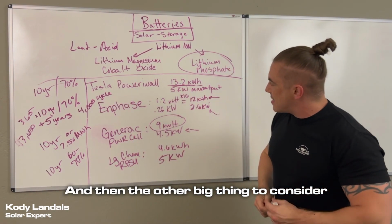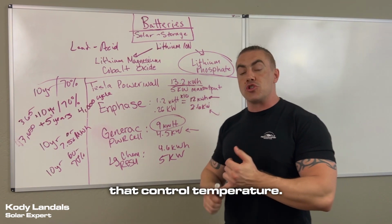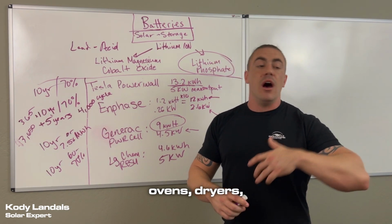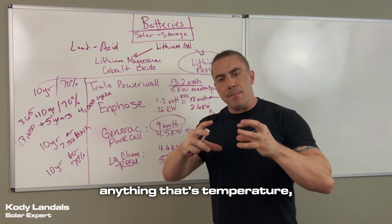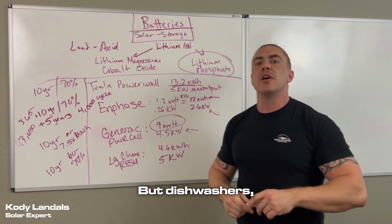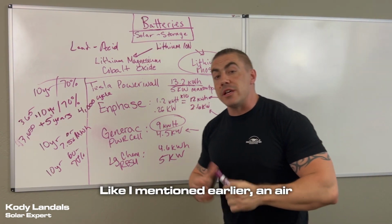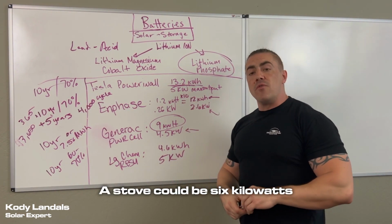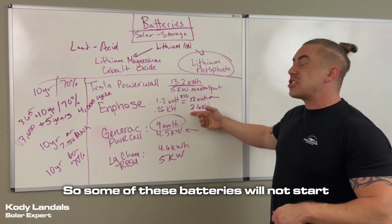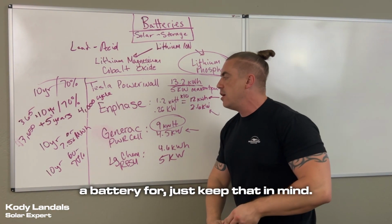And then the other big thing to consider is your max output. When you're going to start appliances, especially appliances that control temperature, so air conditioners, heaters, ovens, dryers, electric water heaters, anything that's temperature, microwaves even a little bit, air fryers a little bit, but dishwashers, those are what's going to require the large amount of initial startup electricity. Like I mentioned earlier, an air conditioner is 4 kilowatts. A stove could be 6 kilowatts depending on how large it is. So some of these batteries will not start larger appliances potentially. So that's another thing to keep in mind, depending on what you're using a battery for.